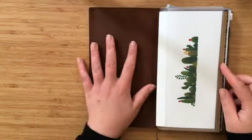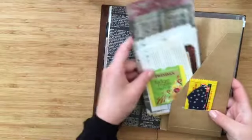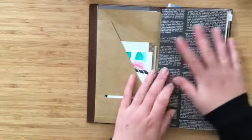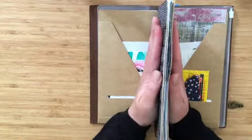I have my craft folder, which has some paper bits in here that I need to figure out if I'm going to use or not. And I've got my junk journal. The reason I've only got one in here is because it is getting super chunky at this point. I was afraid of stretching the elastic too much.